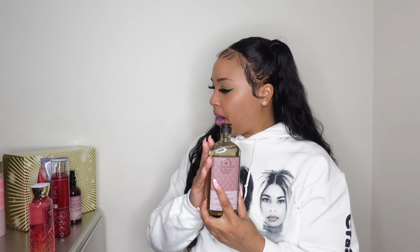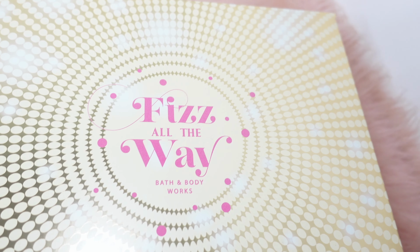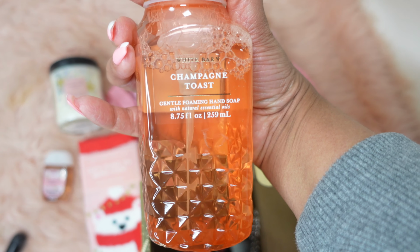So I ended up getting the body wash, the lotion, and the body mist. Because I spent over $30, I qualified for this champagne and toast set, and it came with 9 different items in it, guys. Because I spent over $30, this was $35. Champagne and toast is one of my favorite candles at Bath and Body Works. To me, it smells like a pink starburst. It came with the shower gel, the body lotion, the body mist, and the foaming hand wash as well. And this packaging is so, so pretty.